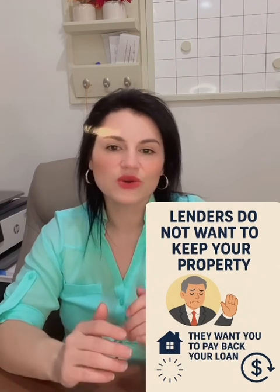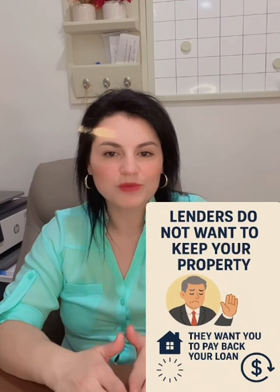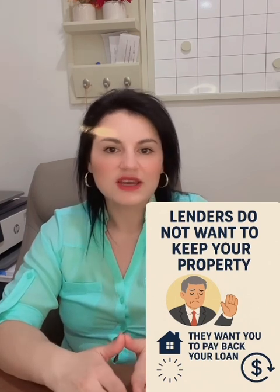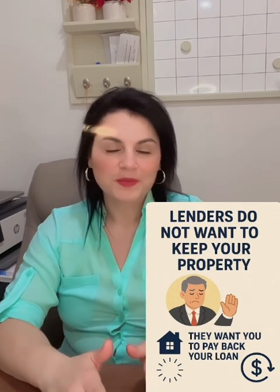And let me tell you, lenders are always looking at risk. Believe me, no lender wants you to default on the loan. They want to make sure you're able to pay it back. They do not want to keep the property. That would be a huge headache for them, and nobody wants that.